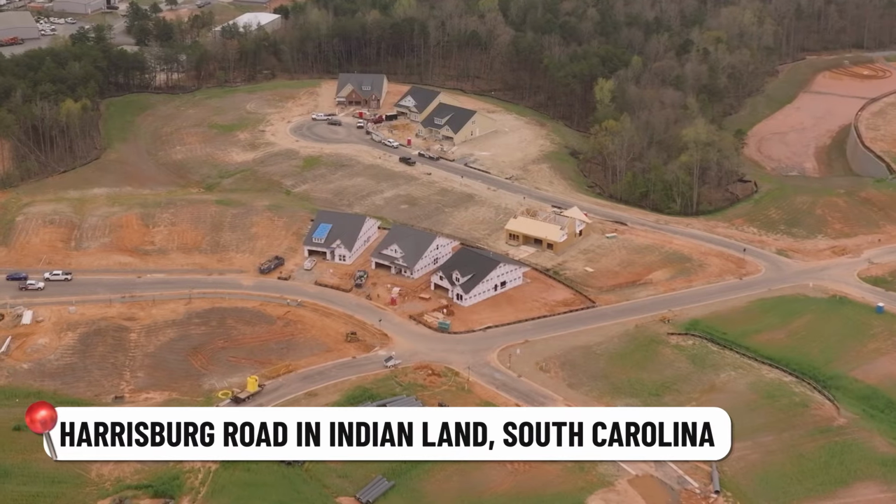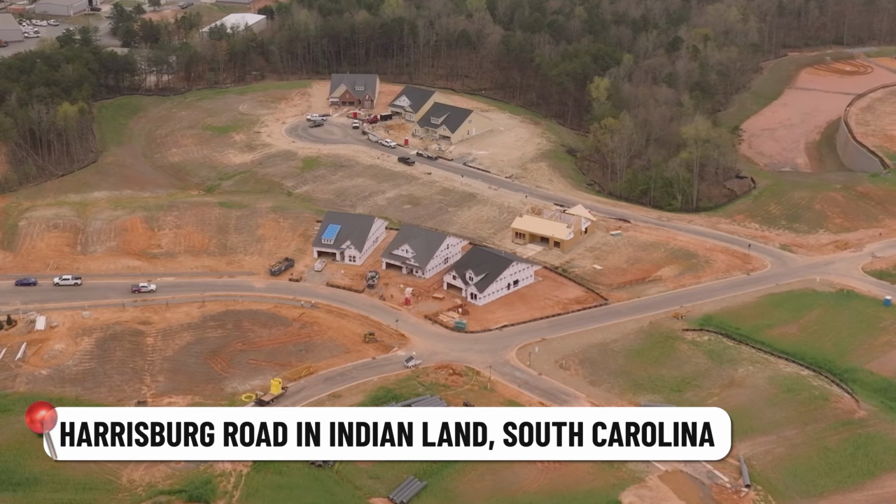I'm a real estate broker here in Charlotte, North Carolina. And boy, oh boy, I've got a great community to share with you all today. Today we're going to be at the Estates of Sugar Creek. This is a new community out in Indian Land, South Carolina. And let me tell you something, prepare to be amazed. The homes out here are absolutely incredible.